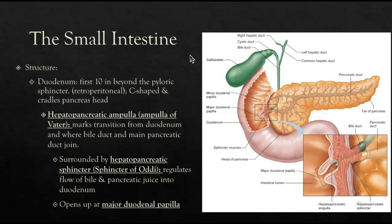Now, our duodenum is going to be the first 10 inches beyond the pyloric sphincter and is a retroperitoneal structure. You can see that it has this C shape to it and it cradles the head of the pancreas here. Now, the reason it does that is because we are going to have some structures entering into the second part or the descending part of the duodenum.